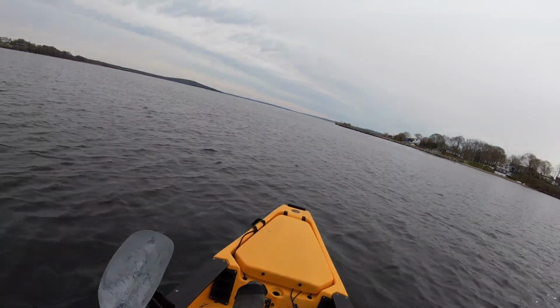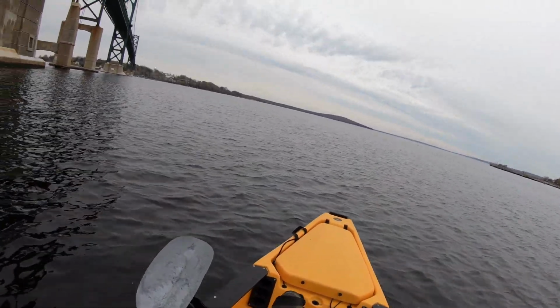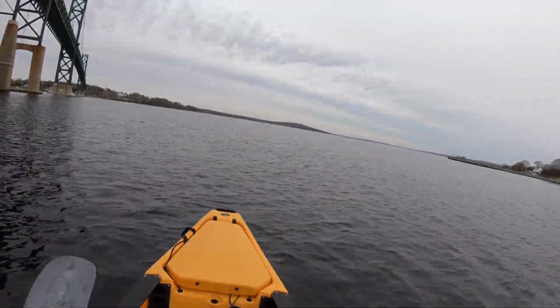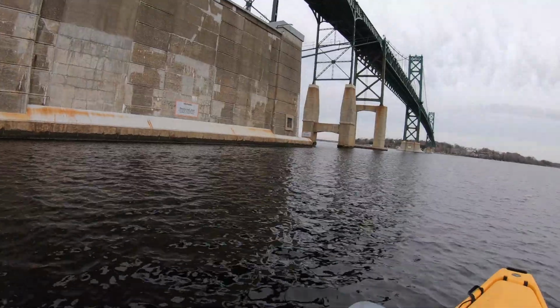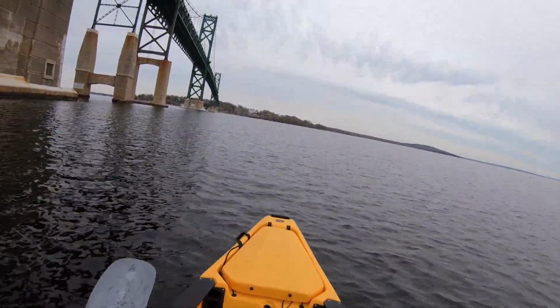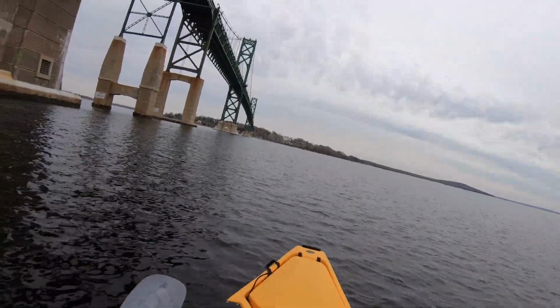And once the drive's in, all you do is kick. Kind of like riding a bike. It's the best way I can describe it. And I'm going against the wind and the tide right now. And you can see I'm moving at a pretty decent clip. Definitely way faster than I could with a paddle.